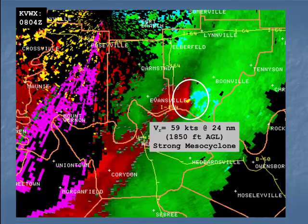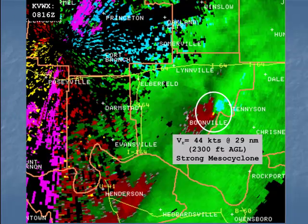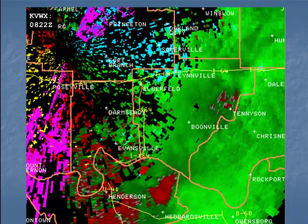2:04 a.m., 59 knots of rotation in the Newburgh area. 59 knots at 1:10 a.m. south of Boonville, very tight rotation. Still a very strong tornado at this point. And at 1:16 a.m., 44 knots, so we begin to lose some of the rotation. The couplet's not quite as tight at this point as well, 2,300 feet above ground level. And then we can see at 1:22 a.m. we really lose the circulation as the tornado probably ropes out at this point, becomes very thin as it moves just into Spencer County.